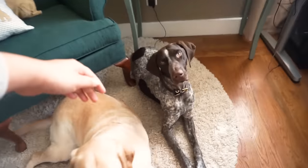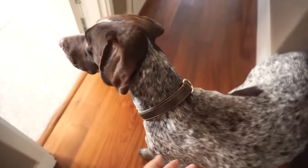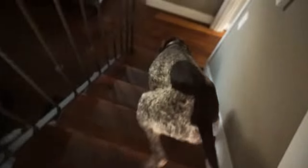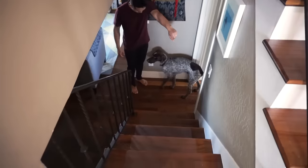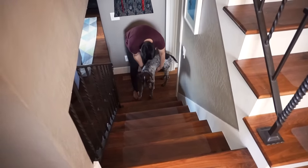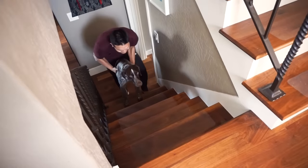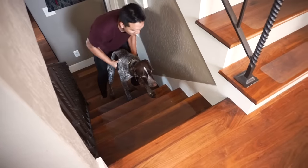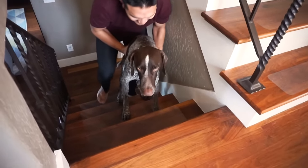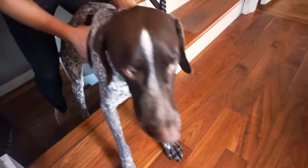Let's go. Come on, let's go take a bath. Walle, get in. Bath time, come on. Where are you going? Walle. Bath time. Go, get up. Walle, bath time, let's go. Walle, let's go.